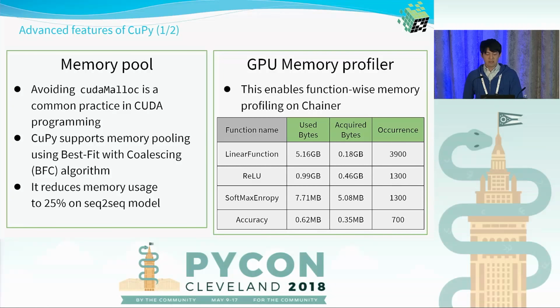And also, we developed a GPU memory profiler. Based on that, you can actually evaluate how much memory is used and how the memory pool works. So these are the tables of used bytes and actually acquired bytes by using CUDA-malloc, for each function in Chainer, which is the deep learning framework on top of CuPy. So for each function, you can have this kind of profile, which is very useful for bottleneck investigation.